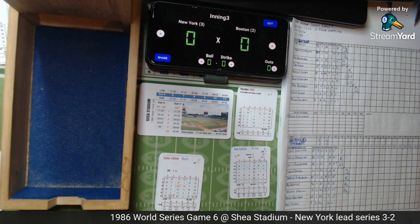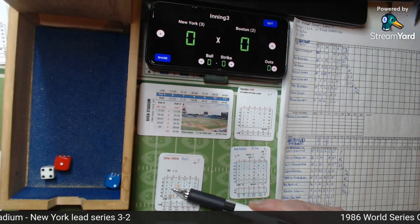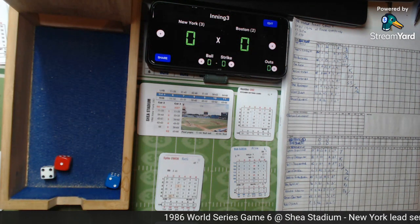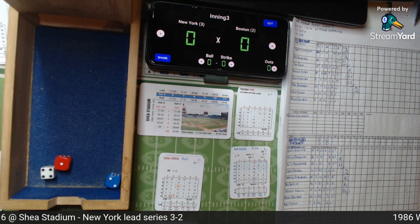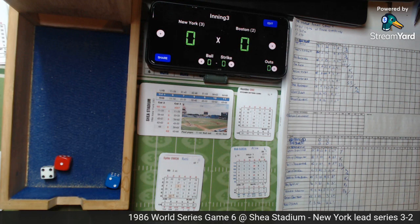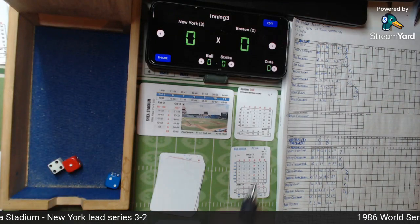Spike Owen. 1-4 is a 35. 1-2 is a 2. 37 on a 1. And he's going to ground out to 2nd base. The infield is halfway. Can't be a double play. So he'll just get Spike Owen 4-3. And Dave Henderson stays on base.